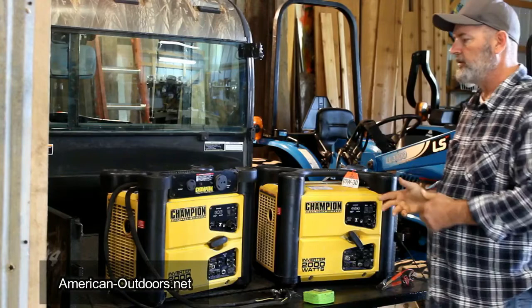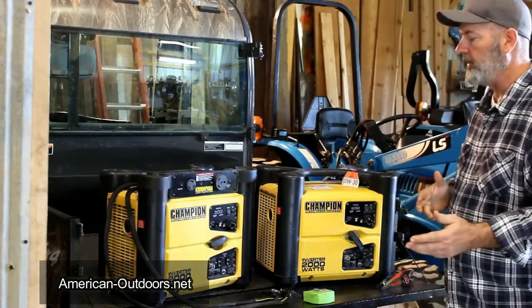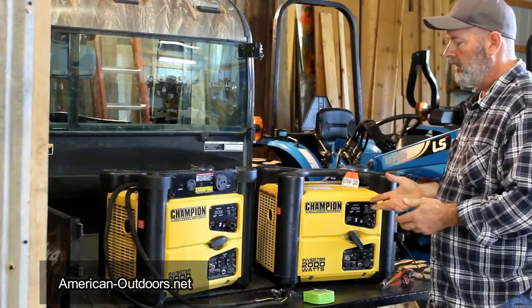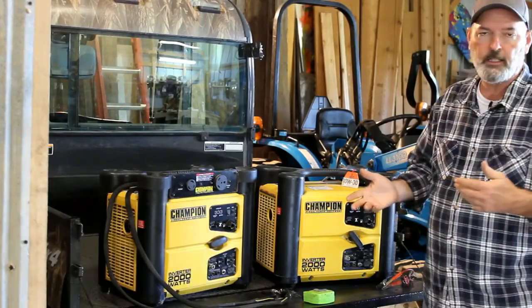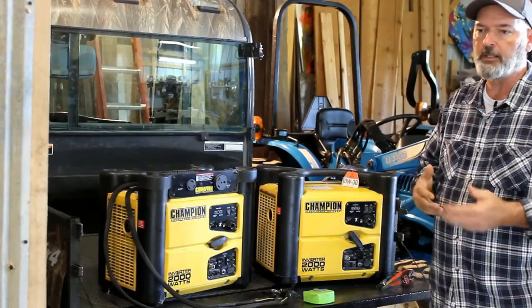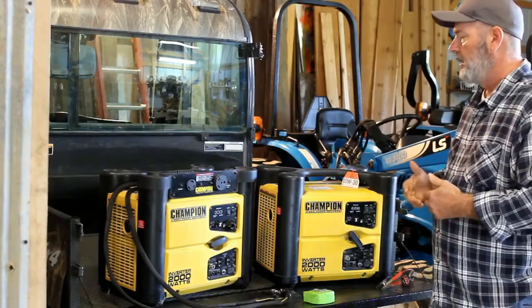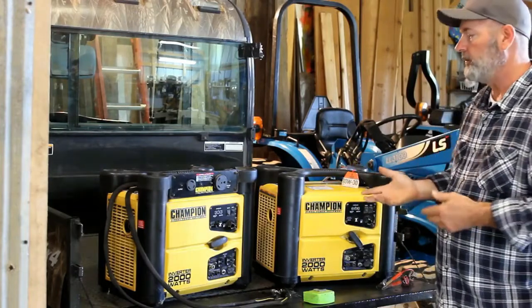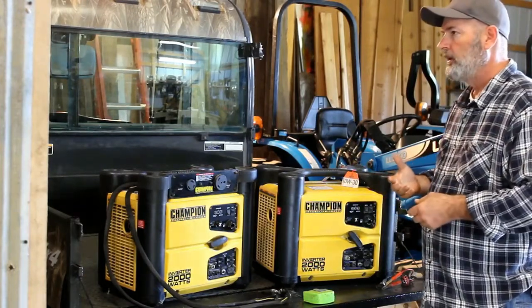Now, I've used these on several RVs. I've used these on a lot of things, but just as an example, running the air conditioner and an interior of gadgets, appliances, all sorts of electronics, full load, I've been able to average between 5 and 5.5 hours, which I was pretty happy with.